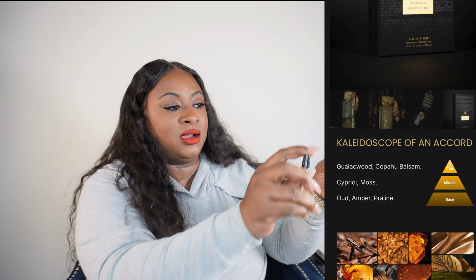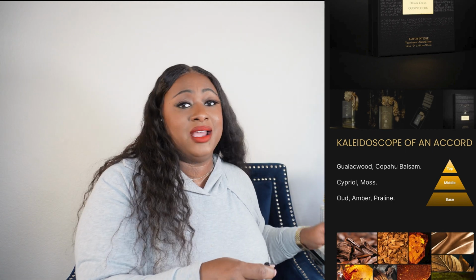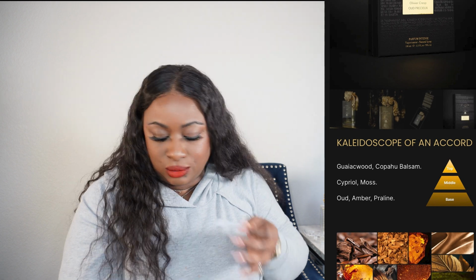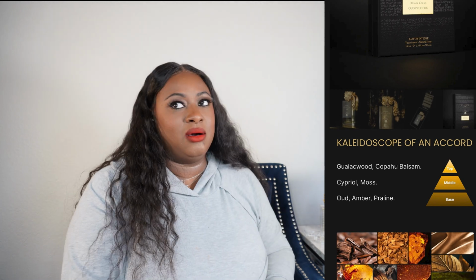And ouds are very popular right now. And I have never, oh my goodness, never found an oud that I like, right? Oh, this is so good. Okay, very first notes. I get like a honey and woody smell. And then I get the oud and like a pecan type wood smell.